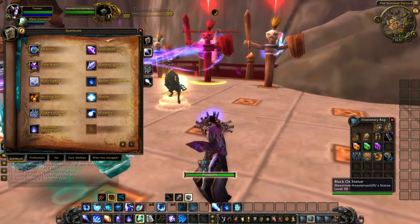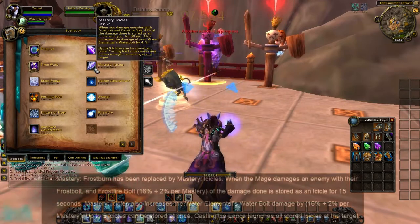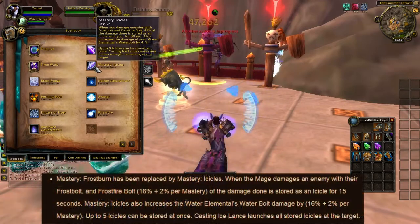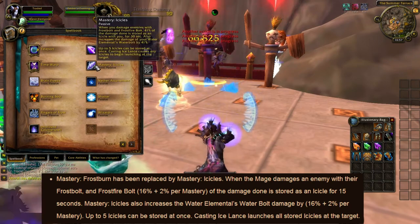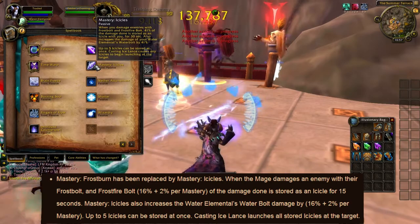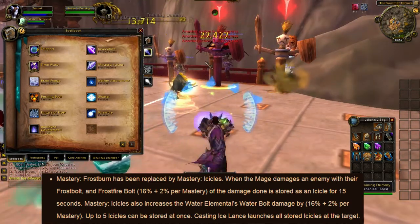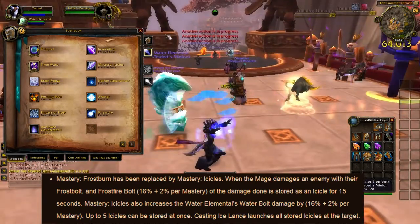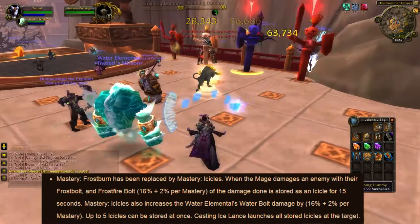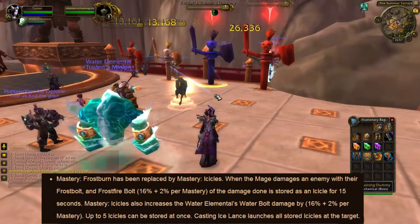Okay, the next thing I'm going to be talking to you guys about is a change to Mastery Frostburn that they've made. If we look in the spell book, they've actually completely replaced it with Mastery Icicles, which basically procs when you cast Frostball or Frost Fireball, 41% chance. And basically 41% of the damage that you cast on the enemy is stored in an icicle for up to 30 seconds. Now there can be up to 5 icicles, and they are released when you cast Ice Lance, as you can see right here. There we go. And they are being fired off at the targets.